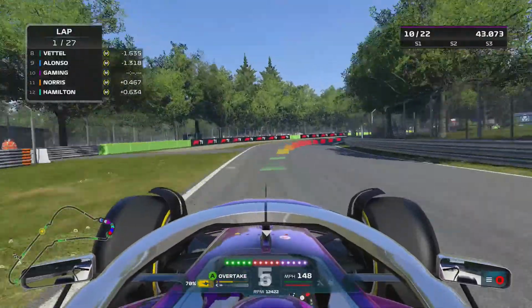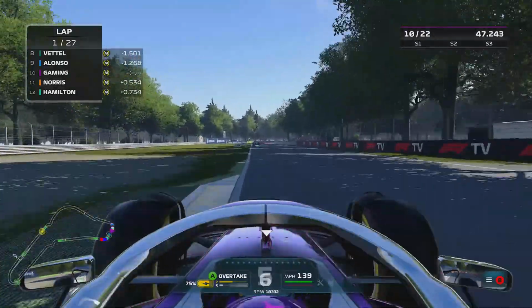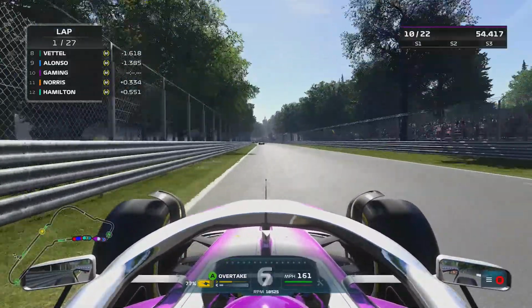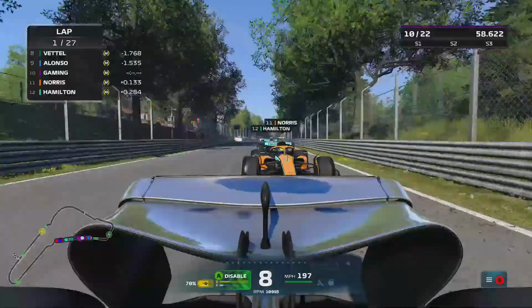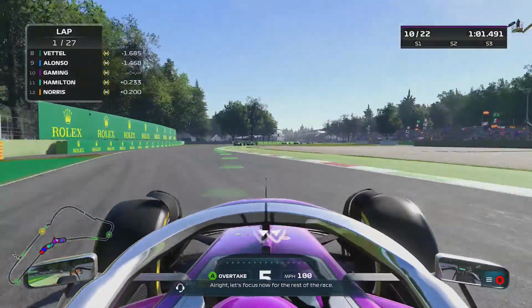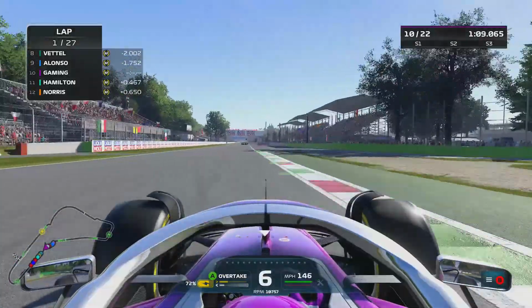I was absolutely made up with that move there to dummy to the outside into the chicane. Hamilton and Norris ever so slightly move to the right, so then we can send one up the inside into the chicane. And now we're up into the points already on lap 1, up into P10. Obviously a very fast set of cars behind us, and we shouldn't even be here. Here comes Lando Norris. He's not even looking to make a move into the chicane. We've got to take a compromised line here, slow down a lot to get the car through there, but at least Lando didn't overtake us.